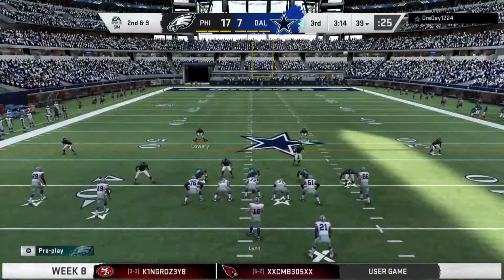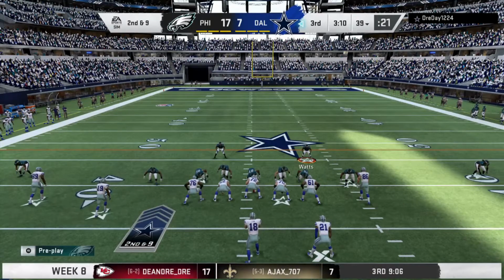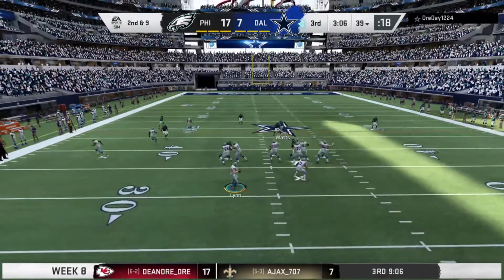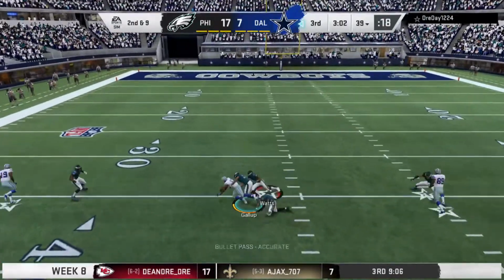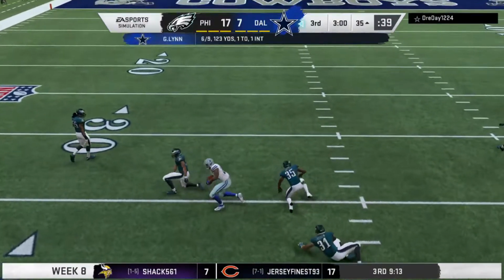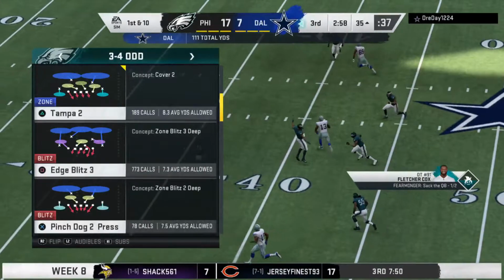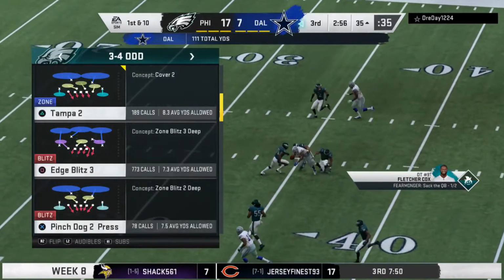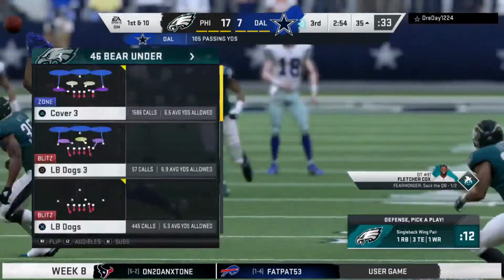To throw on 2nd down. Lynn got his man there, complete to Gallup. And he has another first down as they'll get the ball down to the Eagles' 35. That's another Cowboys first down. 1st and 10 at the 35-yard line.